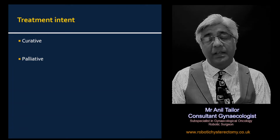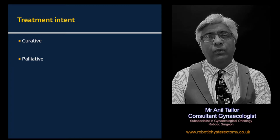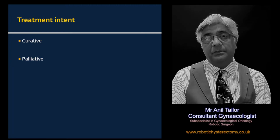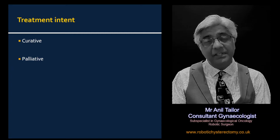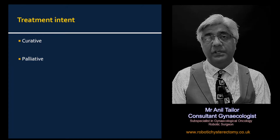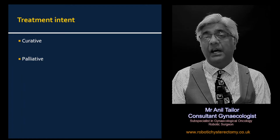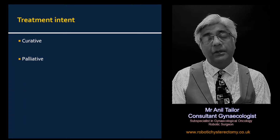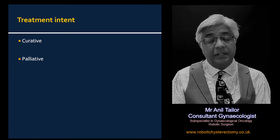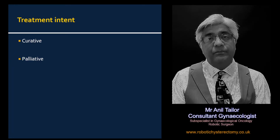So for instance, whenever we treat somebody for a cancer, there is something called treatment intent. So that can either be curative intent or palliative intent. Essentially, palliative intent means that the cancer is thought to be fairly advanced and that any clinical treatment is unlikely to get rid of the cancer, and that all we can do is either slow things down or just alleviate the symptoms, but we will never be able to get rid of the cancer completely.